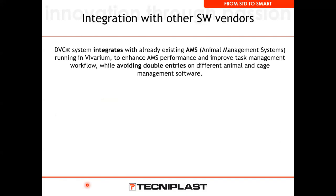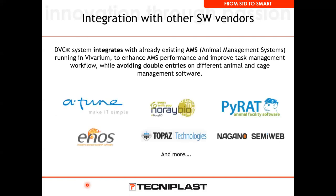The other thing that we can do with the DVC is, with all of this, we want to make sure we can successfully integrate with your existing animal management systems. These are the vendors that we have successfully integrated with, but this is important because it allows the system that you currently have to integrate with the DVC, so all that information is being shared directly on essentially one method of communication and platform.